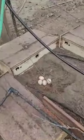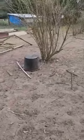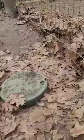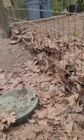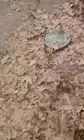A couple more. Here's another nest. Almost always has eggs. One in there. And the last one that's hidden, oh yeah, sometimes around this bucket and pomegranate tree you'll find an egg or two. But the last hidden nest is right by this water. They sometimes lay in this little pile of leaves. I don't see any today. Maybe they gave up on that nest.